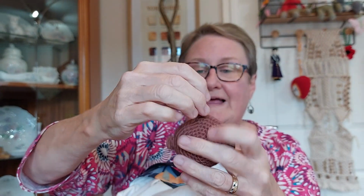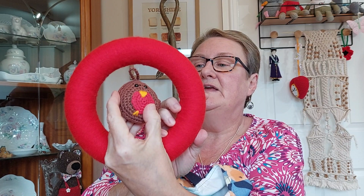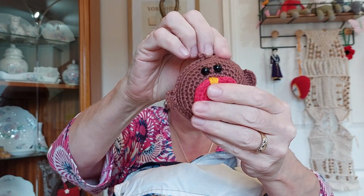But I thought I could maybe hang him from the middle of the wreath, so he dangles in the middle. So that's a possibility. But I want some other things to put on it as well. That was one of my next efforts. That's a slightly better one.